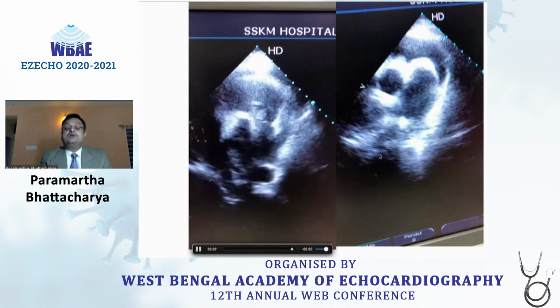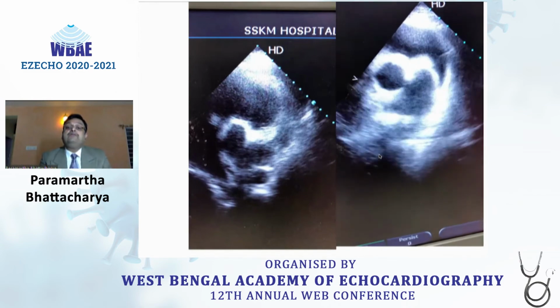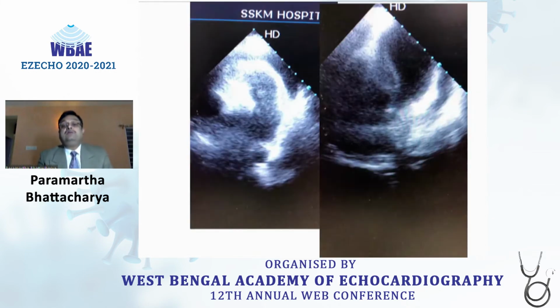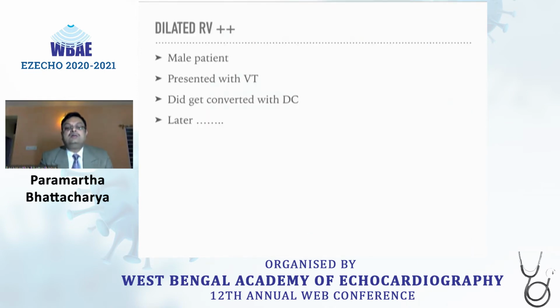This patient was thought to have infective endocarditis, and the patient was later subjected to CMR to find out whether we were dealing with a case of infective endocarditis or a case of clot. Ultimately, it was infective endocarditis. The patient was operated on in the department of CTVS. They took out the endocardial mass, but the patient could not be salvaged because the patient was perhaps too bad by that time.